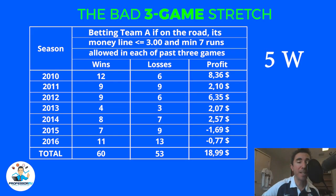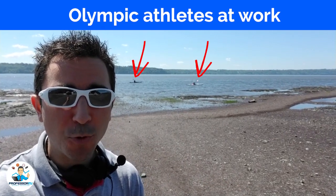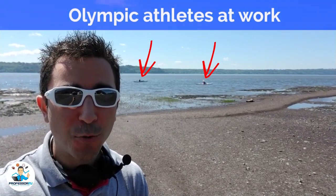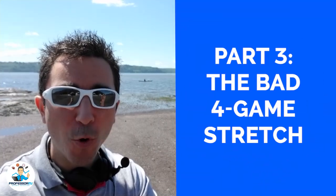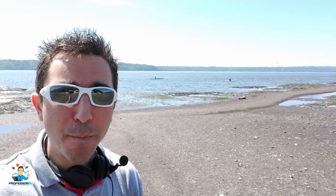5 money-making seasons out of 7 sounds good. Yes! Also note how we did not experience a single season where we suffered big losses, which is a good sign. Let's dig even deeper by reviewing the situation where the bad stretch extends to 4 games. So in other words, Team A has lost 4 straight games while allowing many runs in each of them.